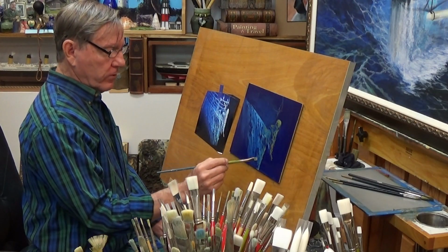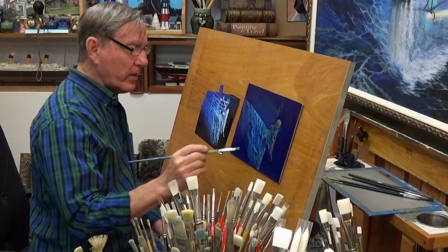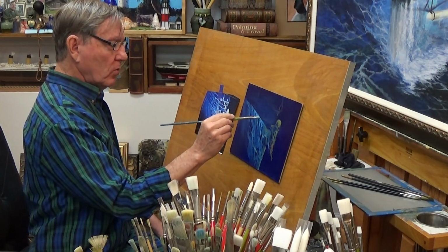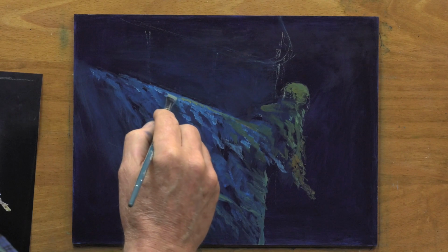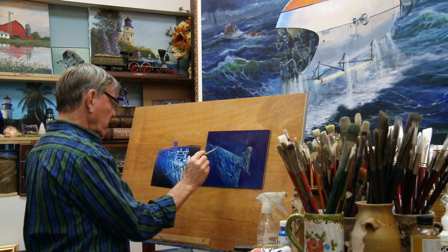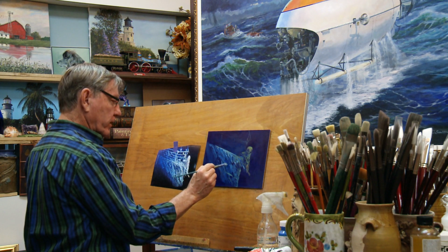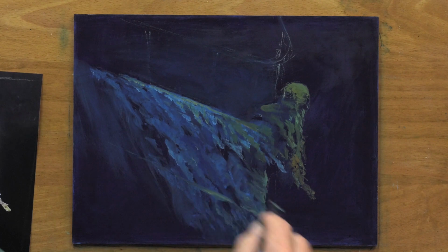Here we have that knife edge on the very bow of the ship. I'm sort of cautious as I go here, not to get things too light right away. I want to build up these lights because I want to keep this dark, rich look to the painting to give that nice underwater look, that deep sea feeling.